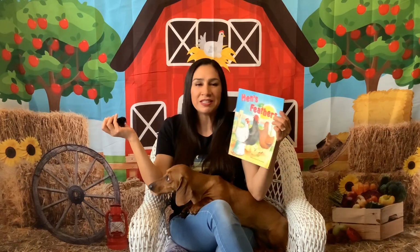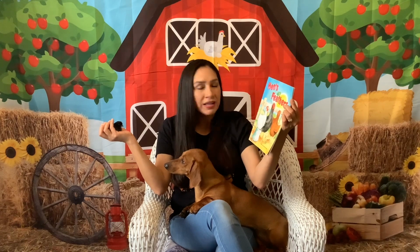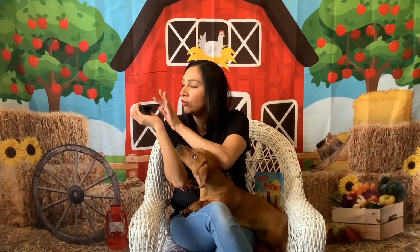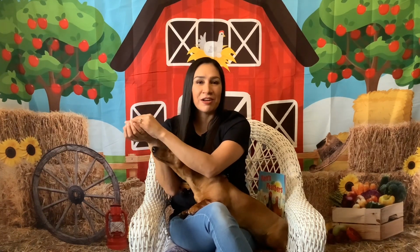Now this story that we're going to read you today is called Hen's Feathers, and it is written and illustrated by Katherine Sully and Frank Endersby. In the story, the main character is a beautiful little black hen, just like this little baby that I have here, and her name is Hilda, and it's all about how she feels about her feathers and when a new hen comes to town. So let's find out what happens in our story.